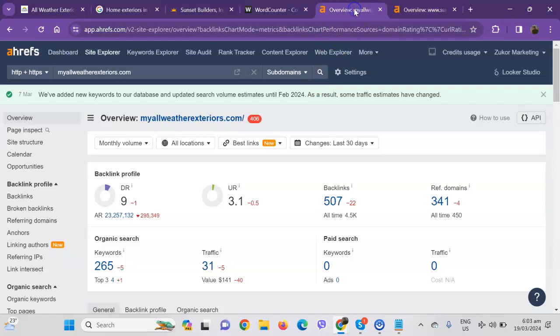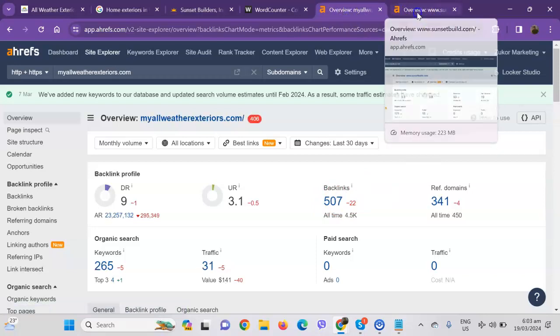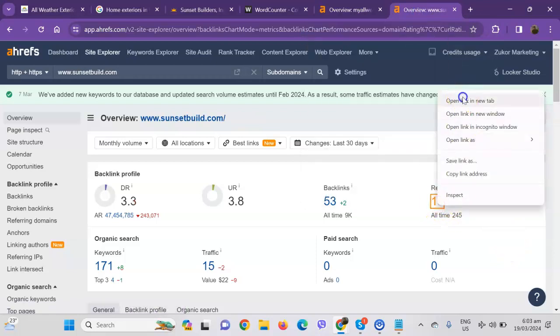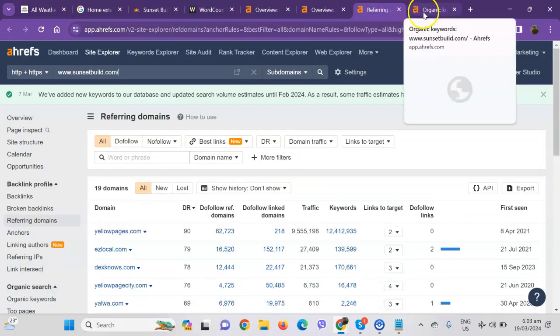Starting off with DR and UR, well, it actually shows that you have a much more trustworthy website, although they have a slightly stronger website. Well, your edge is actually with the keywords. You have more keywords and you have more backlinks than they do, and you also have more traffic. But let's go ahead and take a look at what type of backlinks and keywords they're using. Let's also discuss the importance of this, especially in making your website stronger and better.